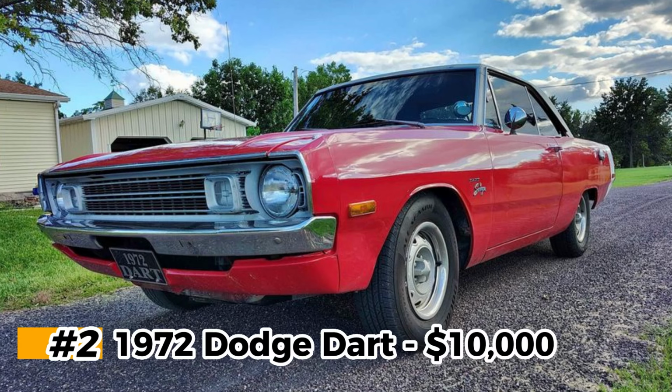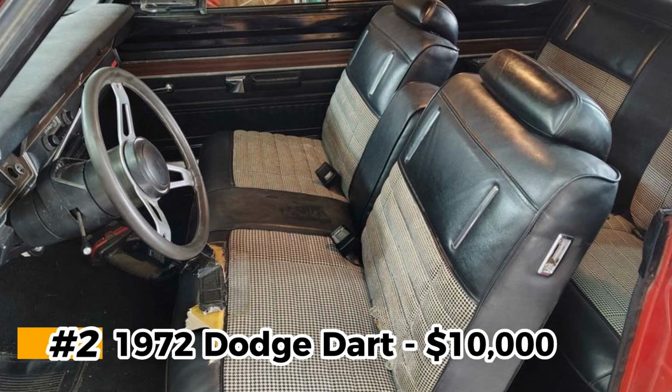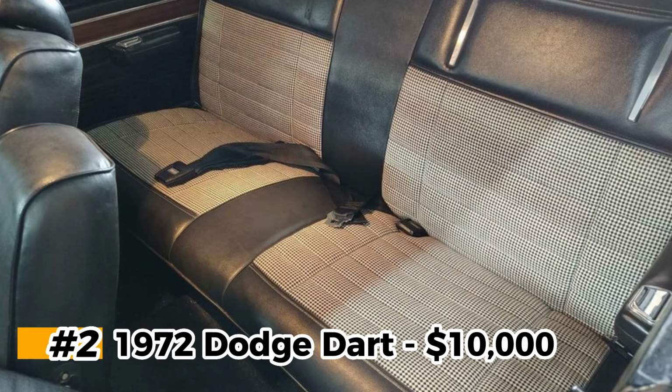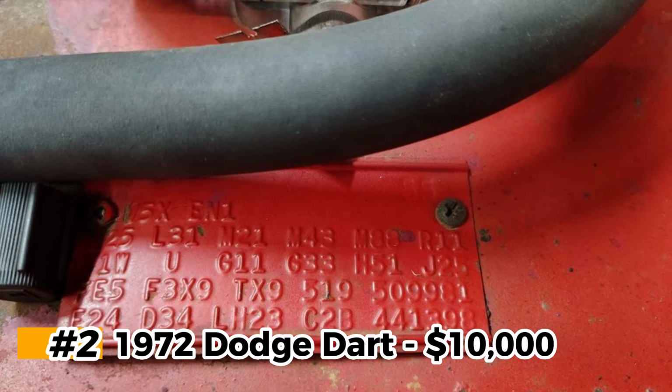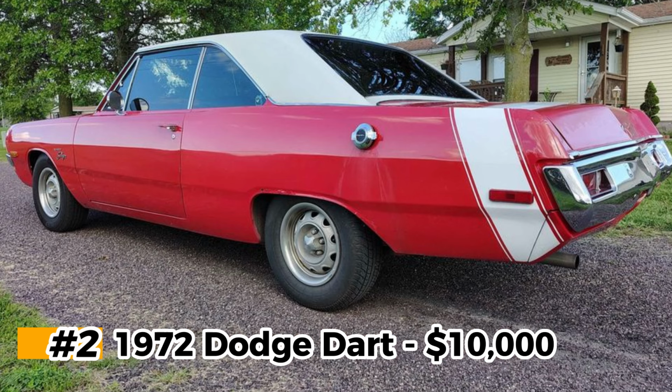2. 1972 Dodge Dart, $10,000. Next is the 1972 Dodge Dart, available for $10,000 in Slater, Missouri. This daily driver features a .060 over slant 6 engine, flat top pistons, and a comp cam. It has factory air conditioning, good heat, and tinted windows. Though the clear coat is peeling, this classic shines with its solid red exterior and black interior, making it a great V8 swap candidate or a keeper as is.